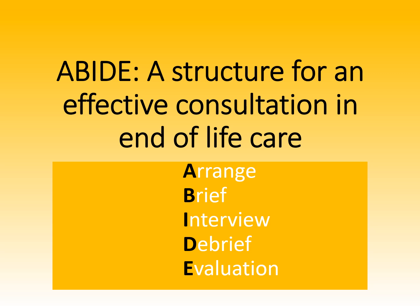I find it useful to have a structure for my consultations, and I use this acronym ABIDE, thinking about arranging the interpreter, briefing them before we go in together or on the phone together, the actual interview itself, a debrief afterwards, and evaluation in case there are points for me to pick up.